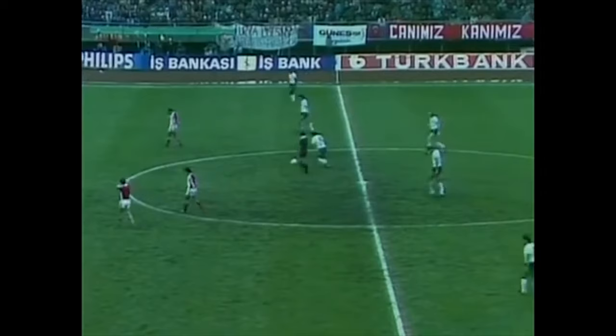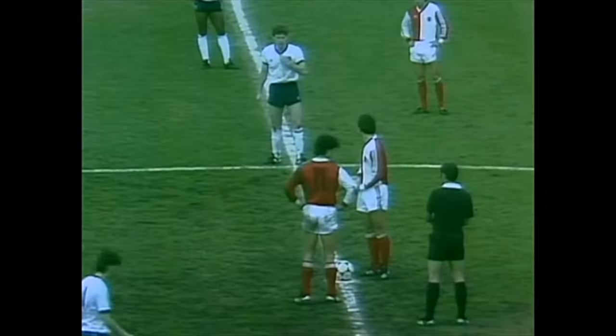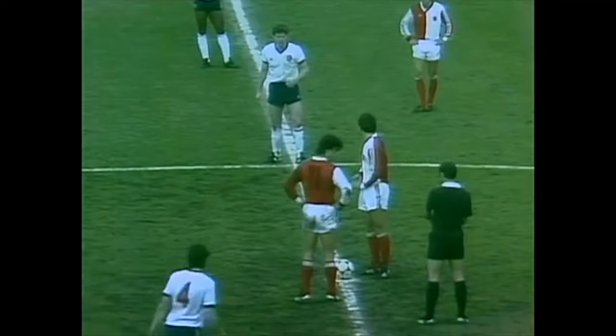Well, the half-time whistle goes, and what an excellent first half by England. Well, England manager Bobby Robson said that above all else, he wanted a bold performance here by England today. In the first half, it's been a masterful one that's given them a three-goal lead.